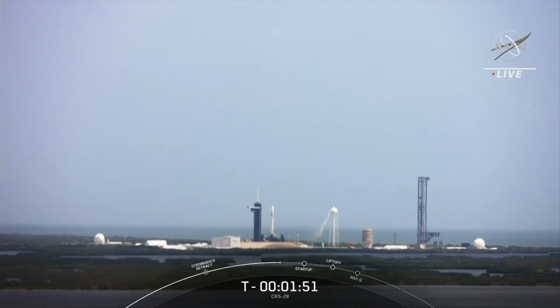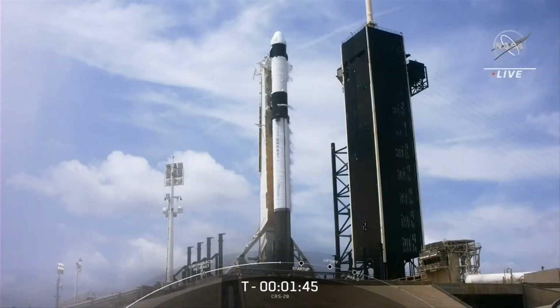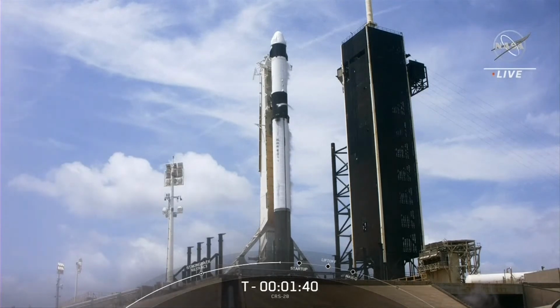Now, Dragon is also performing its final health checks to make sure all of the vehicle's primary systems are ready for its rendezvous with the International Space Station. Dragon is idle. And there's that auto call out that stage 2 LOX loading is complete. That wraps up propellant loading for both stages of the Falcon 9.